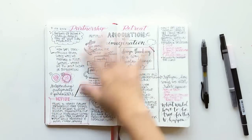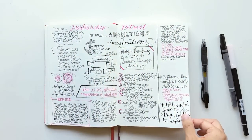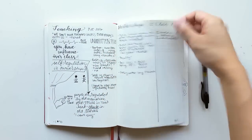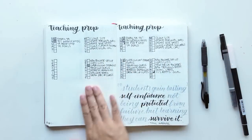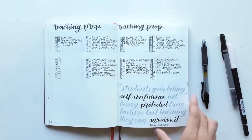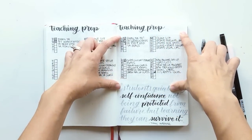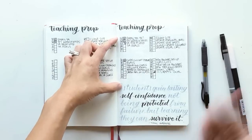So again, notes over here and room for other key takeaways on the side. And here you see me try multiple times to do this teaching prep spread until I got it perfect over here. I like this in terms of categorizing different parts of a project. So if that is how your brain works, instead of doing a straight up list, I like having categories.